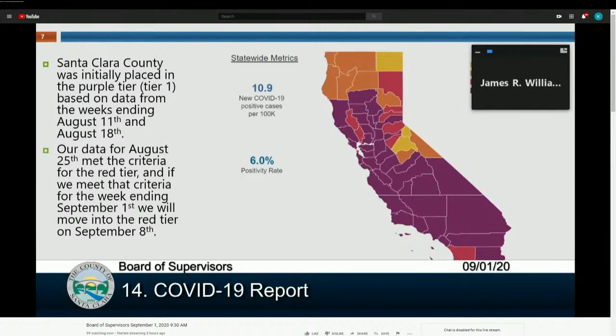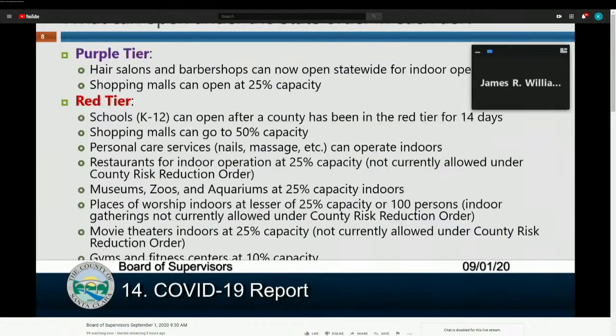Again, this is in significant part because of the credit that we get against the case rate due to the volume of testing in our county. So what does this mean? Well, the state has created a different framework of what can be open under the state health order based on the tier that you're in.